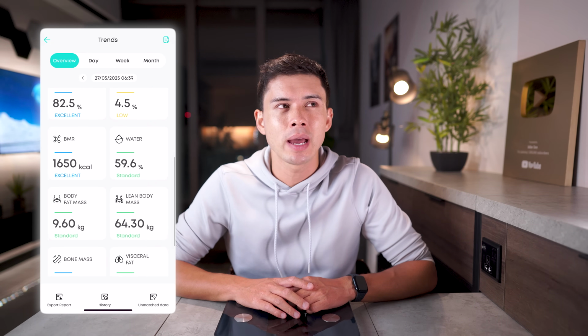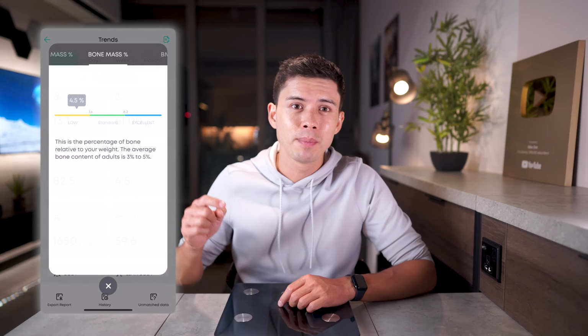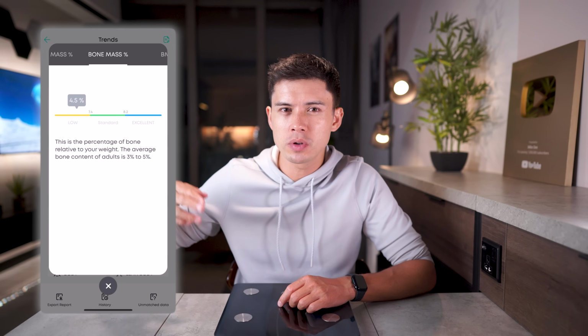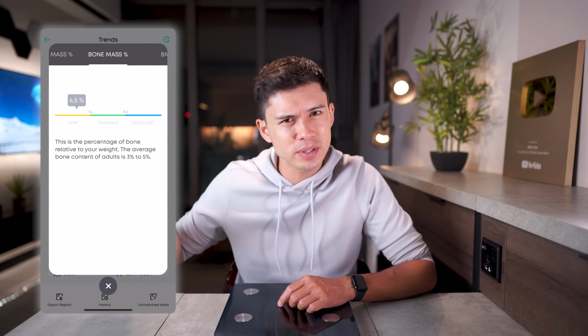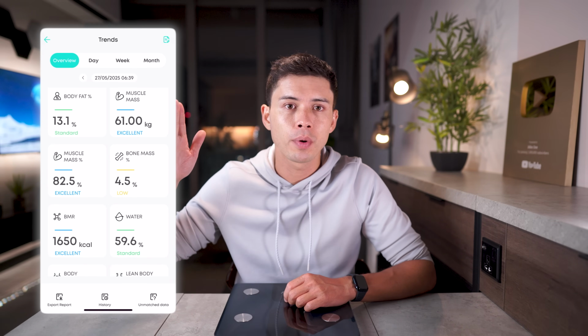I do question how accurate the body fat percent is, for example. And also it says my bone mass percent is low at 4.5%, but then it says the average bone content for adults is 3 to 5%. So not sure if that's a bug in the app, but nonetheless, it's nice to see the trends, whether they're going up or they're going down. Anyway, to lose 4 kilograms in about 40 days, I mentioned I did 2 things.